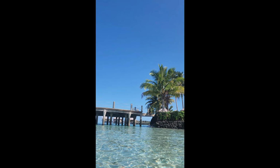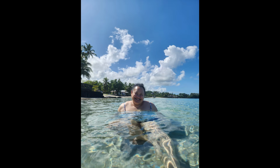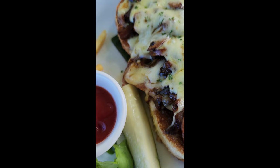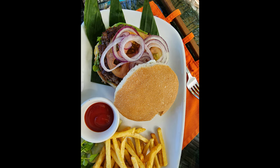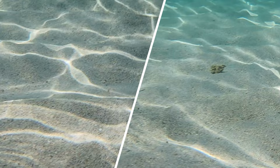And if you look closely, there's some little fish in the water. It's not deep during the time that we went there, so it was great for families. We also ate there. I had a fish burger. It was a full-on fish steak, so definitely try their food as well. Logan had some kind of a burger. Then we kept swimming again, and it was a gorgeous day. It was overcast but still absolutely beautiful.